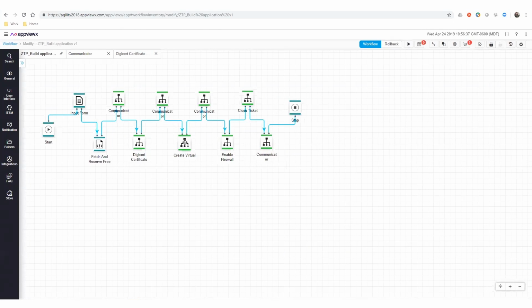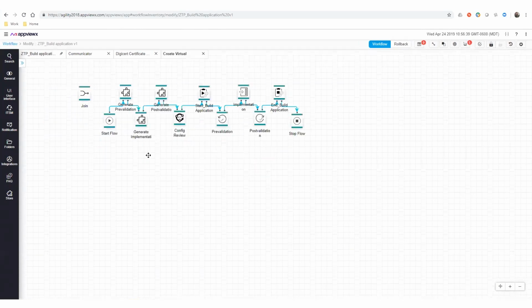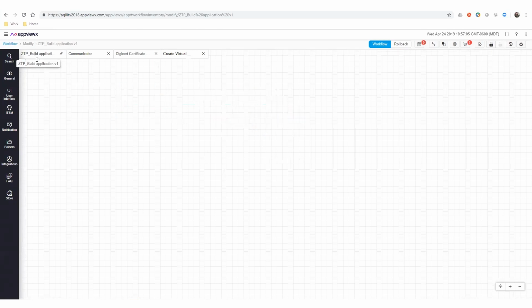I'm creating my virtual service instance. Again, another nested flow of integrating with the load balance infrastructure: the pre-validation, the post-validation, the build of the application, and that's the build of the context, the syntax that communicates with the appliance itself, the implementation of it, the post-validation, and then ending that sequence.